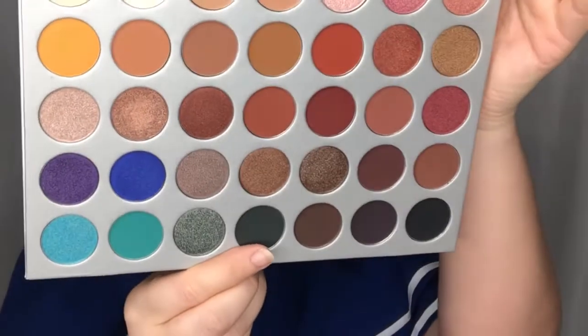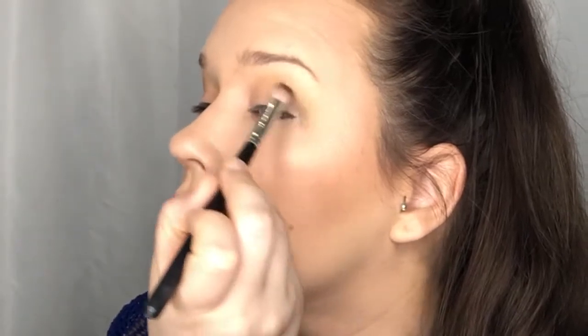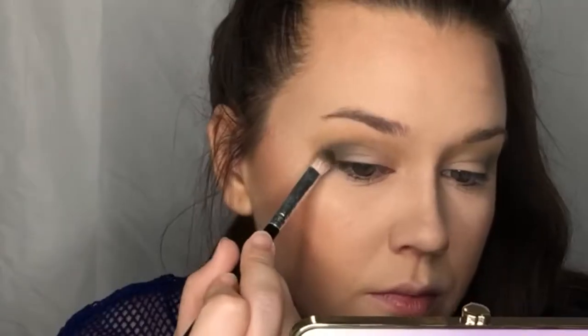Okay, so now I'm gonna go in with this deep green color here. The color is called Enchanted, and I'm just gonna hit the outer corner, really tight into the crease with a smaller, more angled brush. Basically, you want to blend and blend and continue to blend until your hand is cramping. Blend it out, ladies. All right, now I'm gonna go back in with some of that mustard color and blend out that top edge. I'm taking a little bit more Enchanted here just to continue to make sure that this is blended out really nicely.